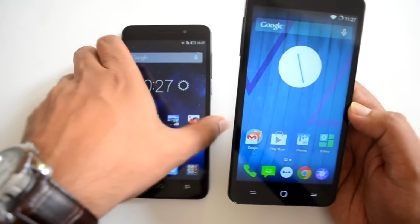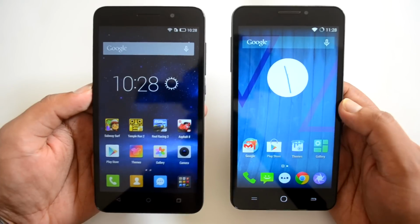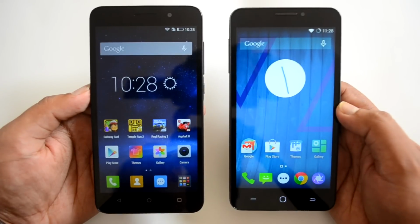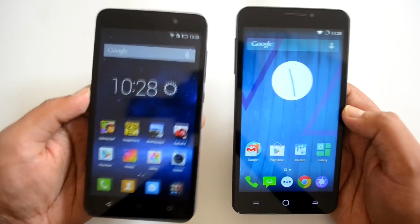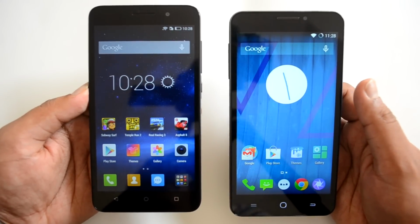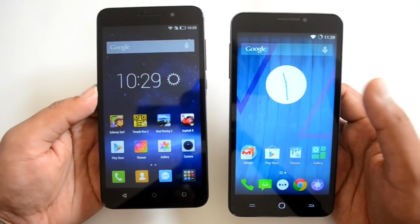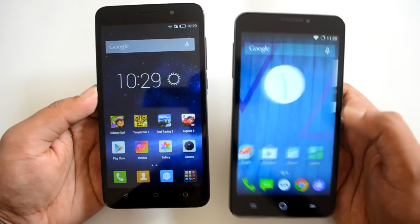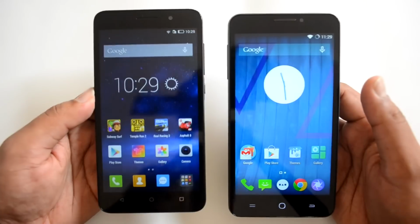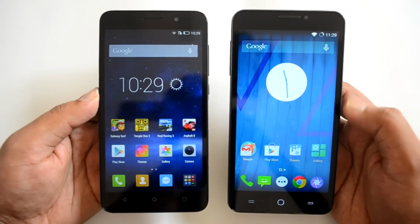Now talking about the performance, the Huawei Honor 4X is powered by the Snapdragon 410 quad-core processor, and the Yu Yureka runs on the Snapdragon 615 octa-core processor, which is a 64-bit processor. So in terms of the performance, with normal usage, we don't really see any big difference, but the Snapdragon 615 octa-core processor is better than the Snapdragon 410 processor, because that's an octa-core processor. But probably if you run too many apps and games in the background, then the octa-core processor might come into play. But for an average user who does only casual gaming and runs only a few apps, there isn't much of a difference between these two devices.